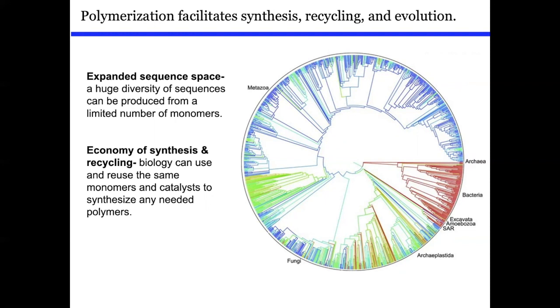Also, the use of polymers provides biology with, in some sense, an energy-saving economy for synthesis and recycling. The same biocatalysts and building blocks can be used, recycled, and reused to synthesize many different molecules.